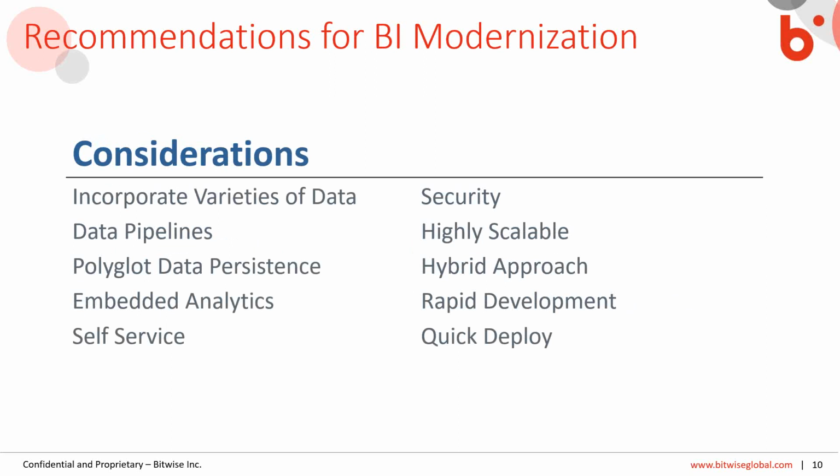So with these challenges, let's now talk about some of the considerations to successfully tackle these common challenges. The considerations mentioned here are general guidelines, and those might need to be tweaked based upon the business needs.